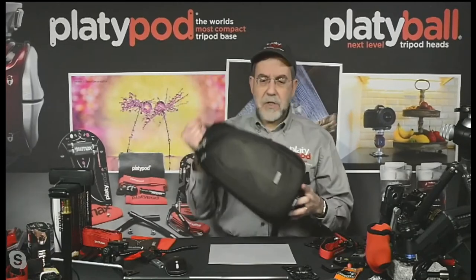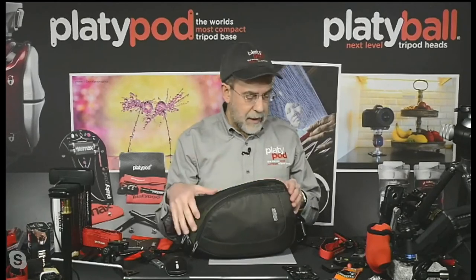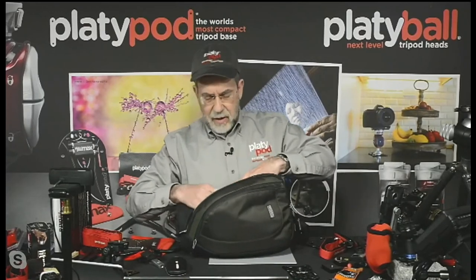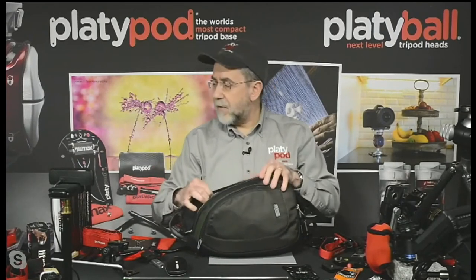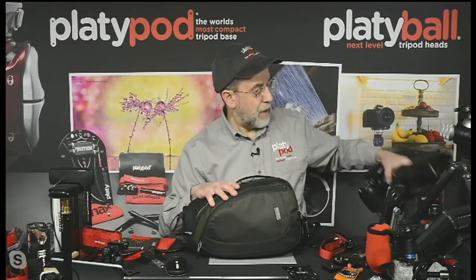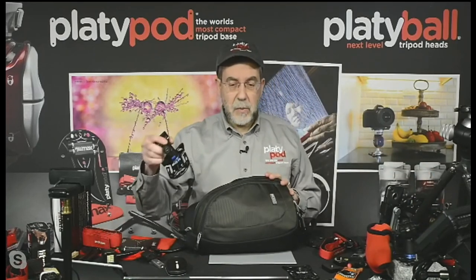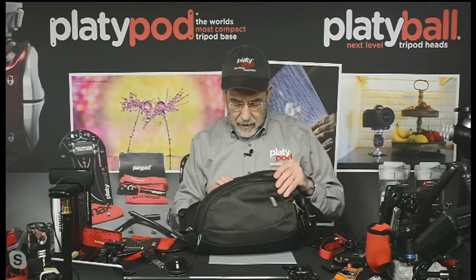So I usually carry on vacation, if I'm walking around, a sling pack. I will keep in here a 14 to 24 millimeter super wide lens. I'll also keep, I like doing prime lenses, I have a 35 millimeter in here. The camera will usually have another lens on there. Usually I'll carry a macro lens. Plus, I can even put in here my big 70 to 200 millimeter lens, plus some filters and other things, and a small ball head in here, or I can hang one of our newer ball heads, which we'll talk about later on.